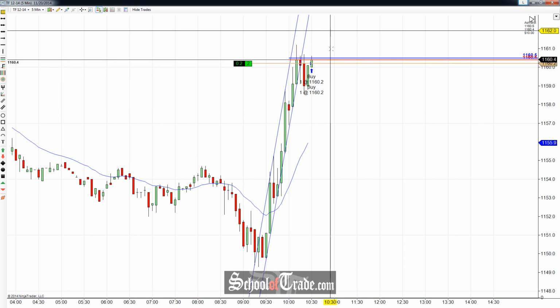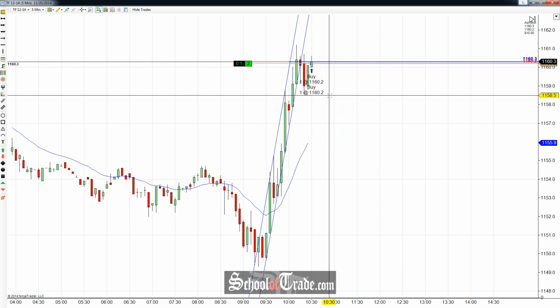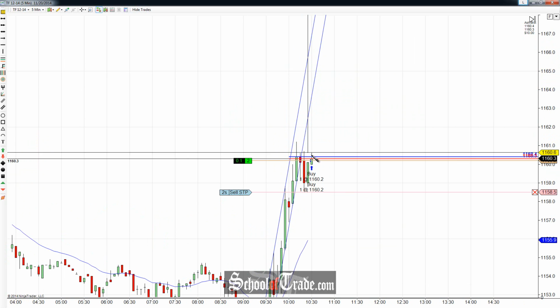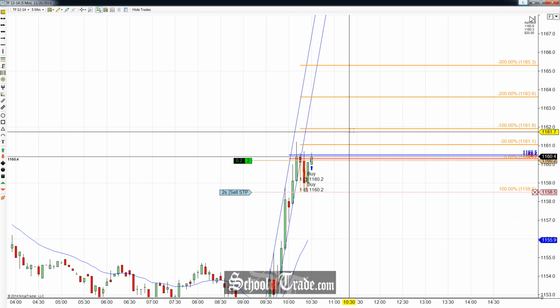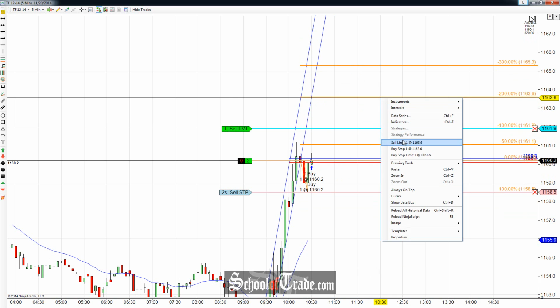Channel break, just kind of a push back up on the Russell here. Now let me get my stop in place here. We'll place my stop down there, place two of them down there, and then we'll place our targets just based on our risk here. So we're long two contracts at 60.2, stop is down here 58.5, so I'll place our first target right there 61.9, and then the next one up here at 2 to 1, 63.6.